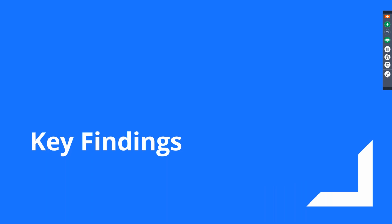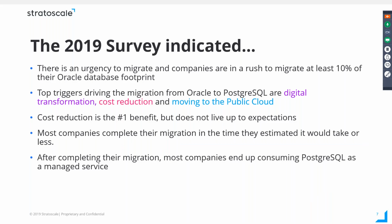Let's dive right in and see some of the key findings from the survey. The first thing we found is that there is an urgency to migrate, and once companies do make this decision, they are in a hurry to migrate at least 10% of their Oracle database footprint. The top drivers tipping the scales for such a decision: you might think cost reduction is the top one, but we found that digital transformation is really the #1 driver, with cost reduction, of course, a close second.